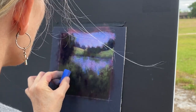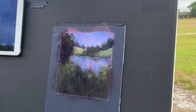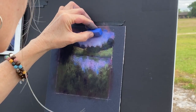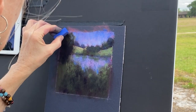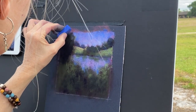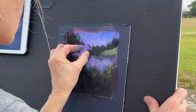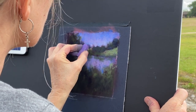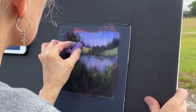I wanted to add here that I really liked it at this loose phase. That was one of the goals of this video, to describe how sometimes we can overwork a painting and we need to step back and just take a break from it and really think about where we want to go with it. I felt that I did keep going with it, and I fortunately snapped a pic of it at the stage where I kind of liked the looseness.